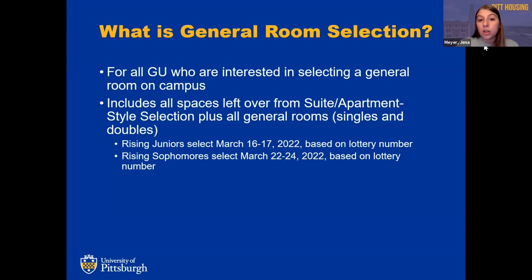General room selection starts mid-March. For rising juniors, it's March 16th and 17th. And your selection time is based off of your lottery number as a single person. For rising sophomores, it starts March 22nd. The rooms that you will have to choose from during general room selection are any of the rooms that were not picked in suite and apartment style selection, plus all of those general rooms.